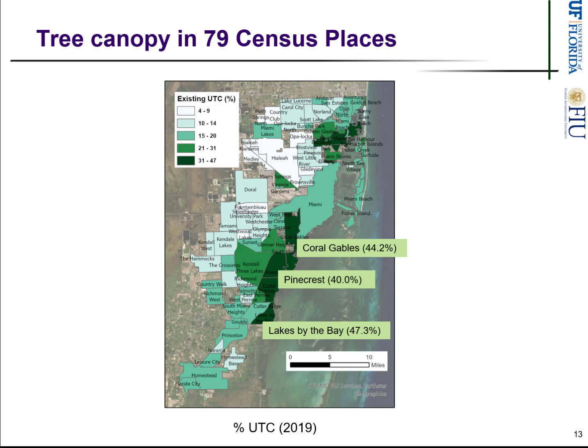On the other end of the scale, we have some municipalities with the smallest percentage of urban tree canopy. They're found in a spatial cluster of census places located to the northwest portion of the county and include Medley, Hialeah Gardens, and Hialeah, with around 5% of existing tree canopy in 2019.